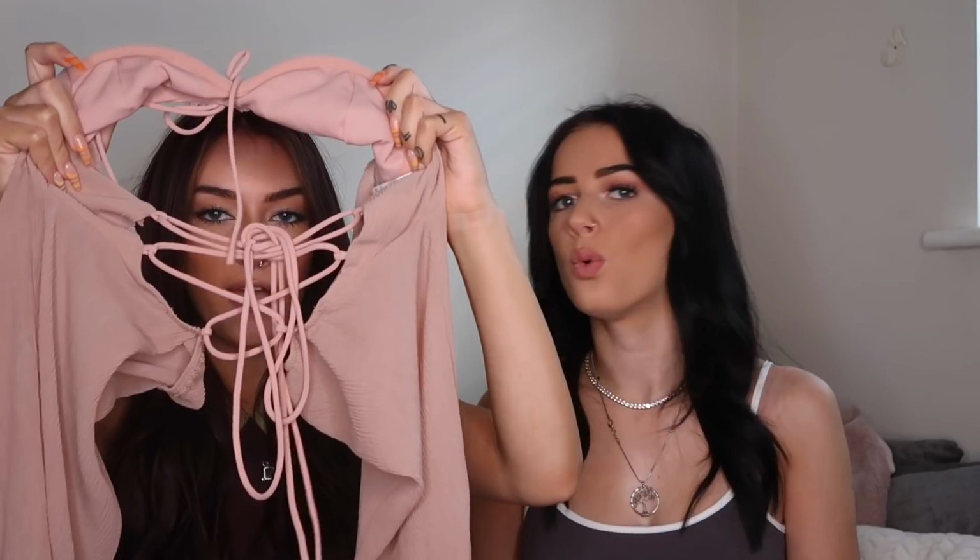It ties at the back, a little crisscross moment going on at the back. Ooh, I like that. So it's nice on the front and the back, which you always need. It's like a wrinkly material. I don't know how to describe wrinkly, but it's a nice material as well. On the website, it's called Memorable Moment Long Sleeve Crop Dusty Rose. Defo a memorable moment because this is a pink top. I love that so much.